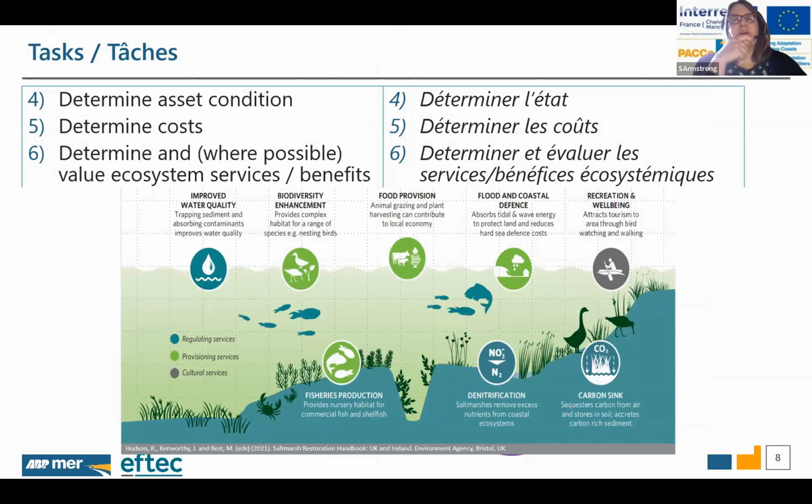Then we had to determine asset condition, because an asset that's not in a good condition can't fulfill all its services. That is a bit tricky. There's not all that much information out there on that often. We used things like WFD monitoring, triple I condition assessments, and what was available for the terrestrial side of things. Then another key element is to determine the costs.